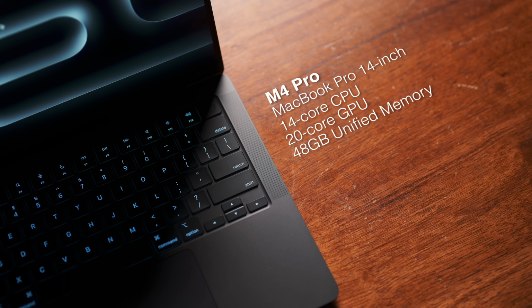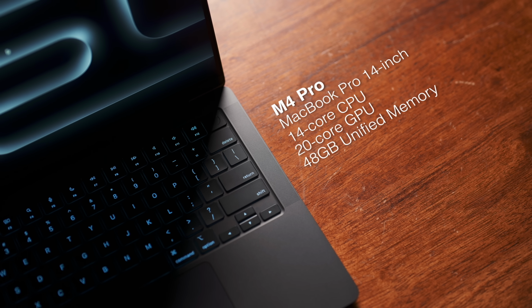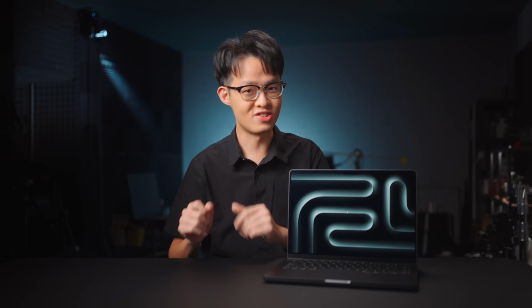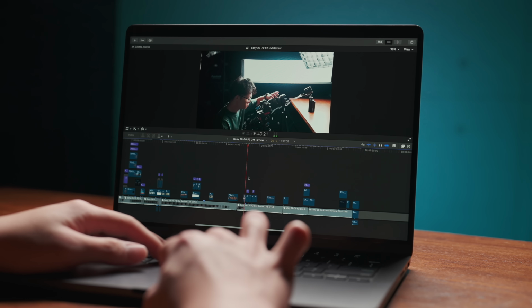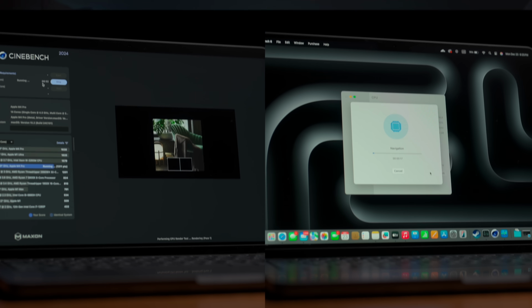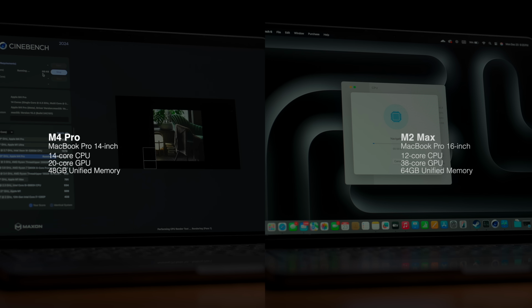Not the top of the line, but for what I would describe as a mid-range configuration, we have progressed to the point where this M4 Pro can, in many ways, hold its own against the Max chips of previous generations. I've done some real-world comparisons across a few use cases, but as an appetizer, some synthetic benchmarks. I ran both Cinebench and Geekbench 6 comparing M4 Pro against an M2 Max as well as an M3 Max.